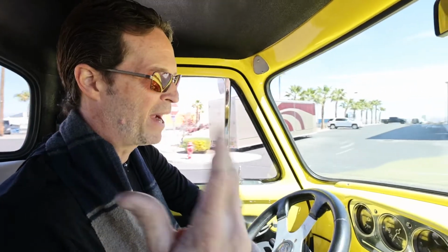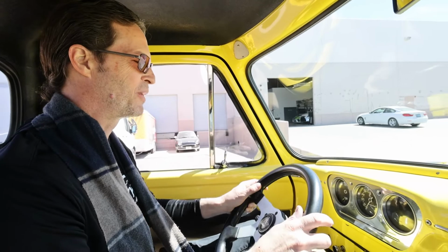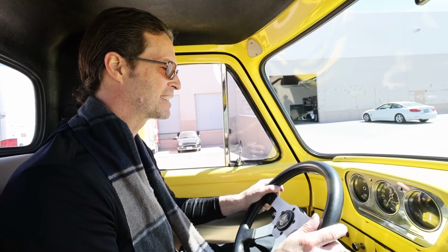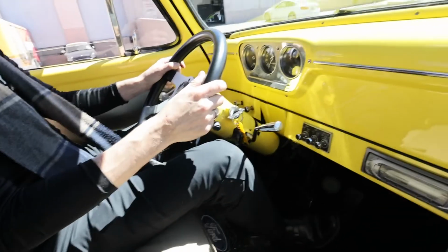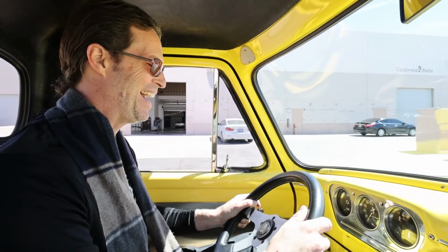Normally these things are just kind of miserable. You feel every bounce in the road. I don't feel any of that. I kind of have to hold it back. My foot's pretty good on this brake to keep it from moving. I'll give it a little bit of gas. Oh, no, RPM staying where it is. Watch this, I'll take my foot off the brake and we start going. This thing's ready to go.